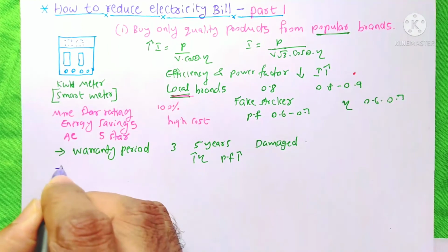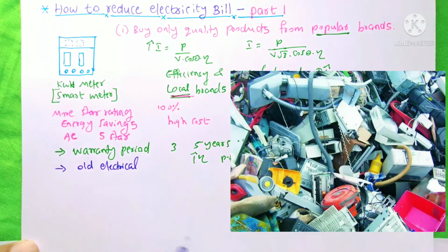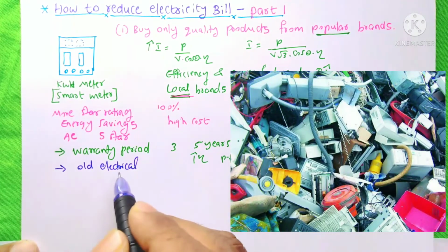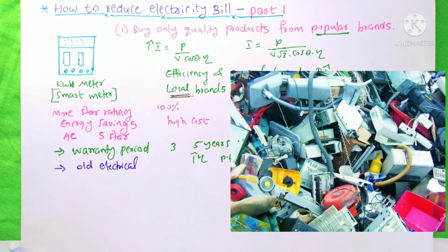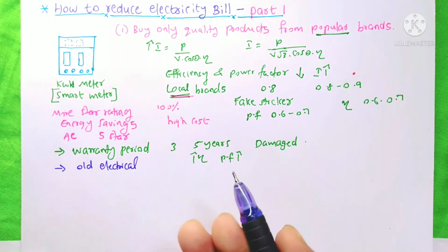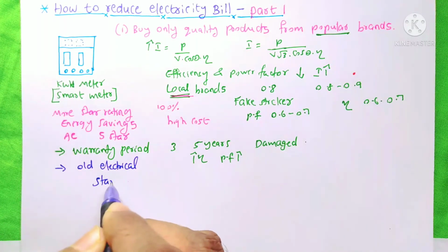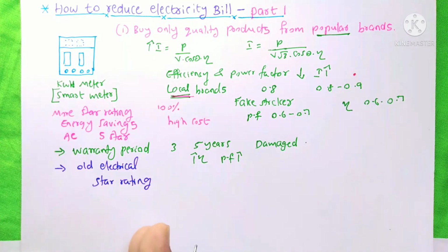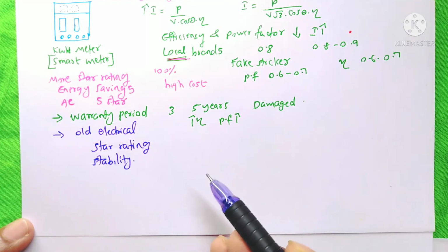And the next important thing is, if your home contains any old electrical product, then you need to replace it with new, better, popular branded items. It's because the old electrical products might have very low power factor and efficiency, and also they would not have any star rating, because the star rating came into this world only a few years back. So my recommendation is, also keep these things in mind when you are going to buy a new product.